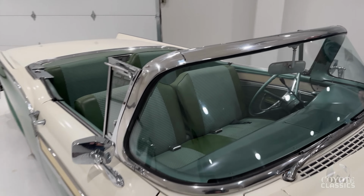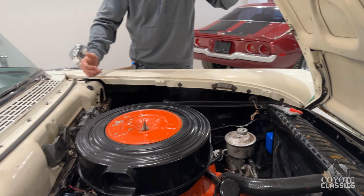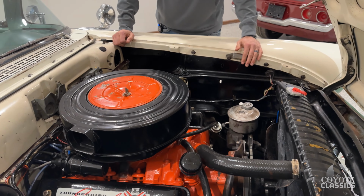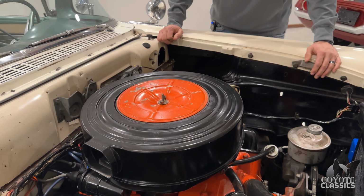It's going to be one you can jump in and drive and restore later if you want, or just always keep the patina. I kind of like the patina. I think people will really appreciate that if you take it to a show, just because it looks like a barn find, you know? It does. It definitely does.